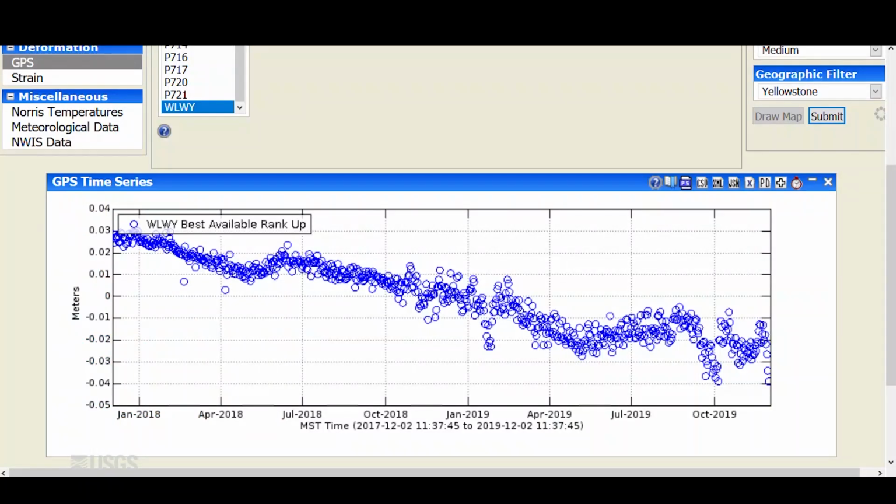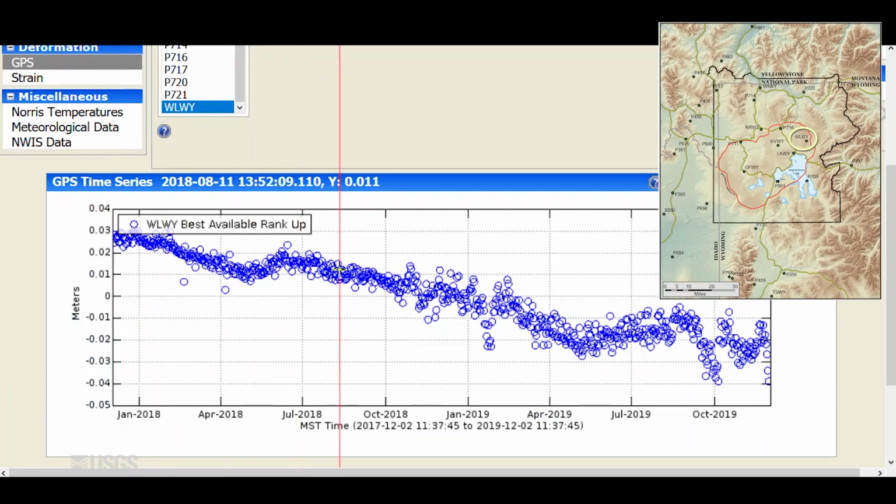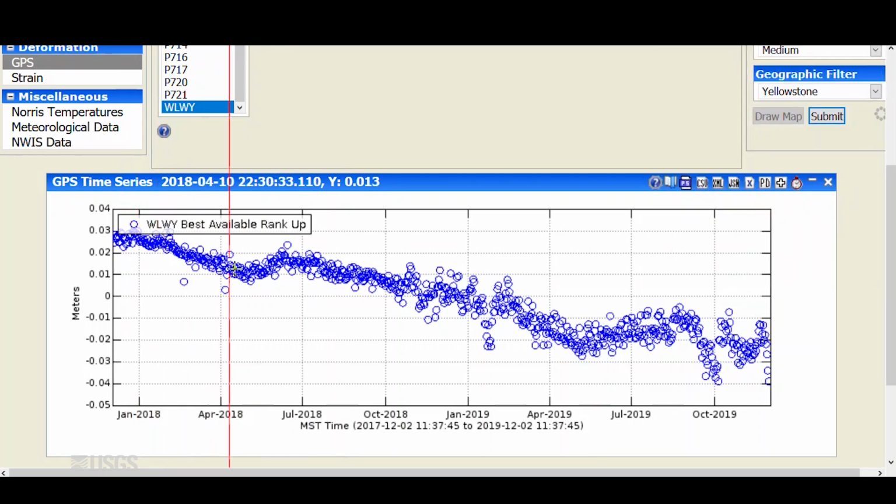Moving to deformation, this is GPS deformation over the last 2 years on the Sour Creek Resurgent Dome at Station White Lake. Downward trends mean subsidence and upward trends mean uplift. So over the last 2 years, there's this overall downward trend that suggests subsidence of the Resurgent Dome, but some variability here in the last few months, and this may be caused by seasonal variations, especially due to some of the storms that have occurred in the region.